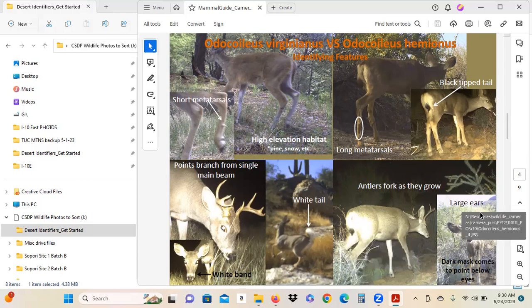They also have comparatively larger ears, although that can be kind of subjective and hard to tell the difference without a lot of practice. Mule deer also tend to have this mesh in the front of their face, right around the eyes, whereas white tail have a white band around their nose. So those things are things you can look for.